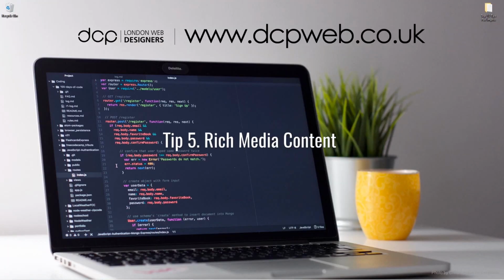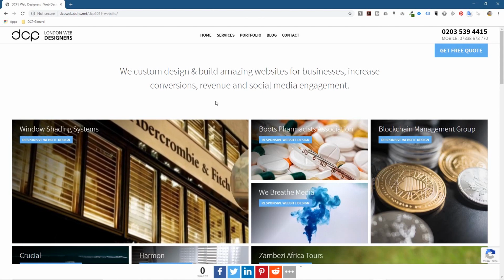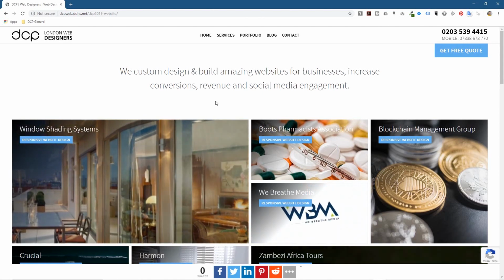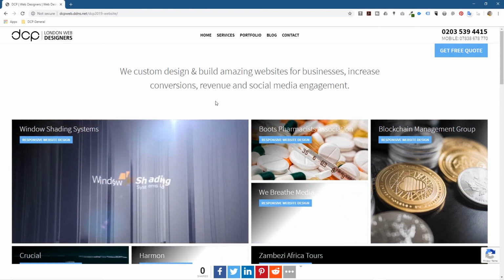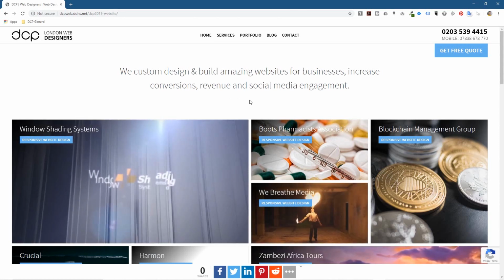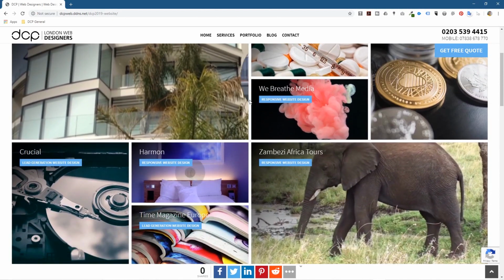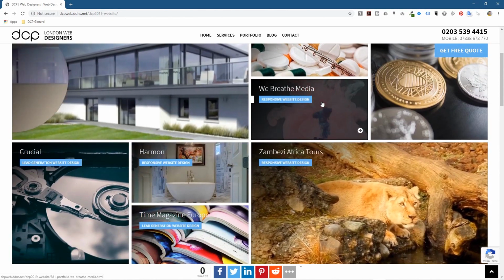Tip number 5, add rich media content to your website. So if I open up the web browser, here you can see a new website that I'm working on for my own business, and it's in development at the moment, so this site will go live fairly soon. And on the home page, I'm trying to showcase some of my client work using rich media content, using video content. So here, if I scroll down the page, you can see there's one video here, here, and here.